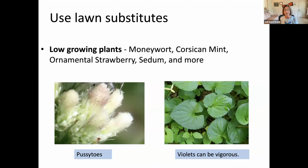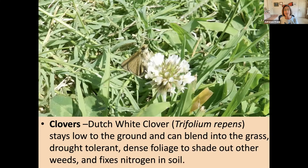You can put other things in your lawn, pussy toes or violets, and a lot of other plants. You don't have to have grass all the time. This white clover is not a native, but it is great for nectar. And it also is really good for fixing nitrogen in the soil. So it's a good plant to have in amongst your grass.